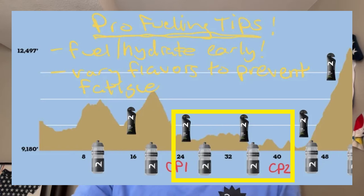The next section, mile 24 to 40, is going to include pretty much all of the flat and rolling sections into Twin Lakes. This is going to be really fast. There will probably be big groups, and it could be a little easy to miss some fueling. But do your best, prioritize sipping the bottles, and try to take at least one gel somewhere in this stretch between the checkpoints wherever you deem it appropriate and you feel comfortable doing so.